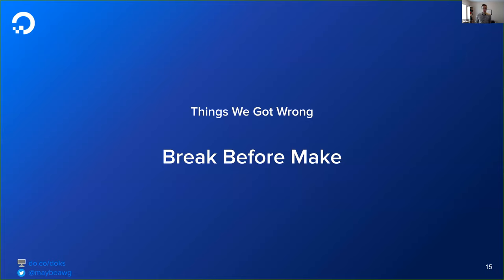So there are some things that we got definitely wrong in our upgrade process. And I want to talk about a couple of those now. The first big one is that we implemented our node replacement process in exactly the way that I described earlier, which is break before make. So we drain a node and delete that node, and then we provision a replacement for it. We did it this way for some reasons specific to how our product works internally, but it really causes trouble. And this is actually something we're working on fixing right now in our product to make things better for our customers.